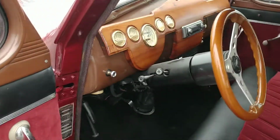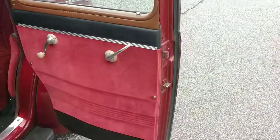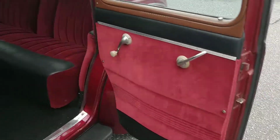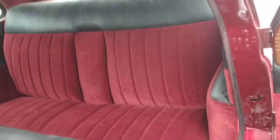I drive this car regularly. But I have something else in the works, and that's why I'm parting with this one. You see, if you keep up with my auctions, I sell a lot of old Ford trucks.